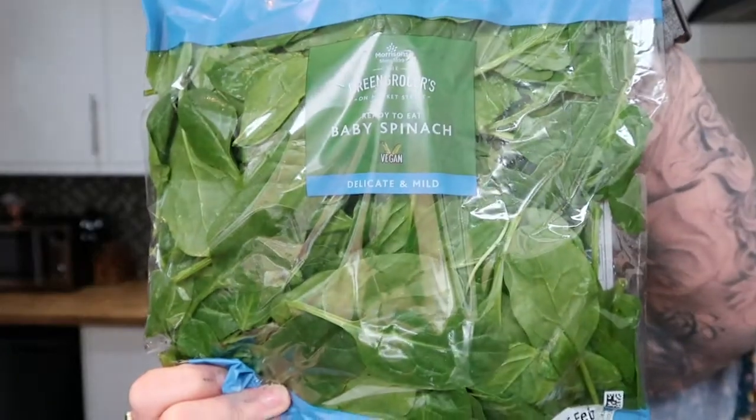I got some red onion and I got some white onions. I got a bag of baby spinach. I got 2 lemons. I got myself some root ginger.